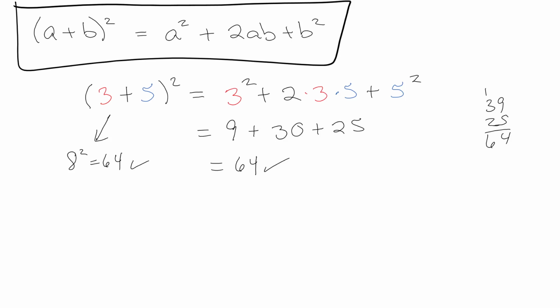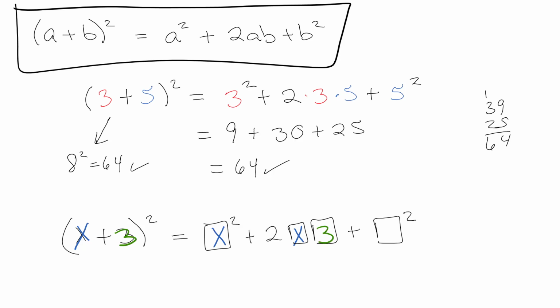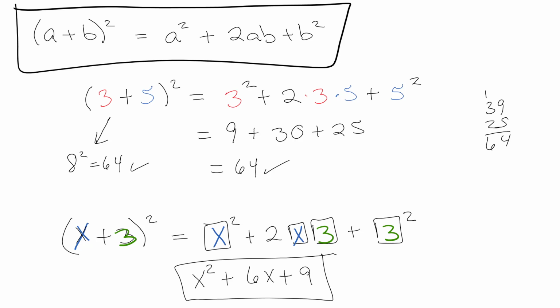But again, it's one of those things that you're going to commit to memory so that if you see something that says like x plus 3 squared, I can apply the formula. So I know that it's going to be first term squared plus 2 first term, second term, plus last term squared. Okay? So again, if this is my x, my first term, it's going to be x, then it's going to be 3. So that's x squared plus 6x plus 9. Okay? Again, it's just supposed to help you write that out a little bit faster and help you recognize things whenever we're going to be factoring.